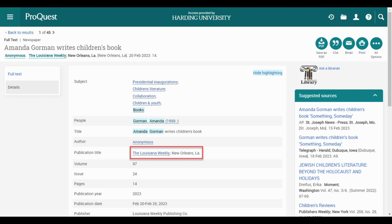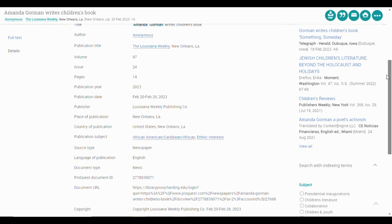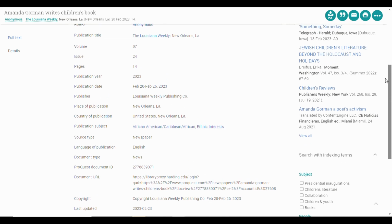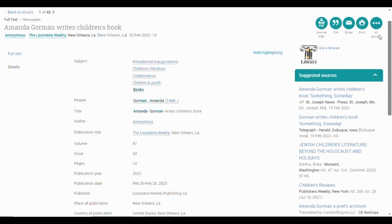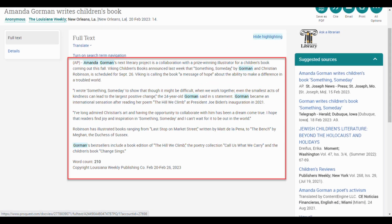When looking for specific source types, locations, or other details, this page gives you more information about the origins of the resource. To view the article itself from the Details page, simply go to the upper left and select Full Text. Here is the full text of the article.